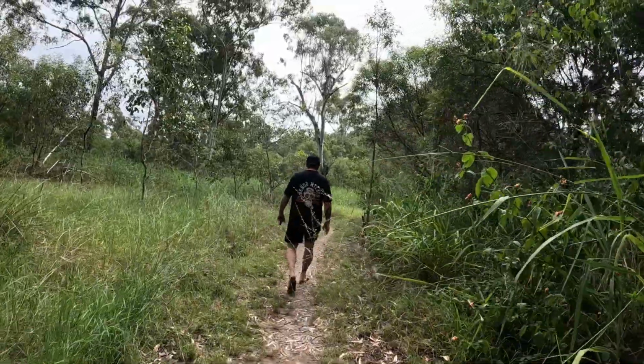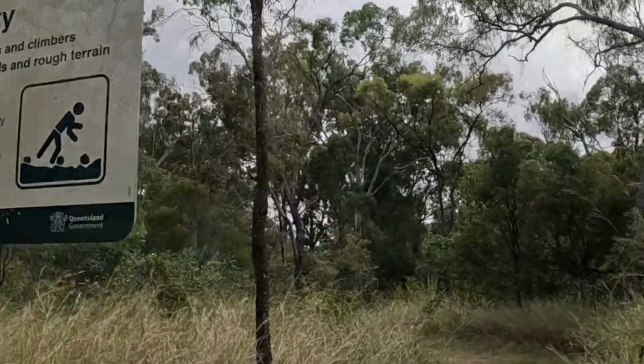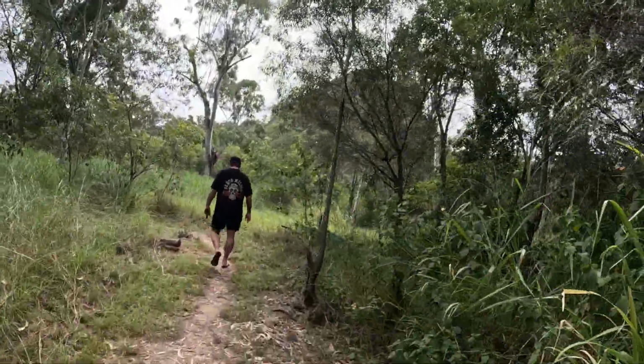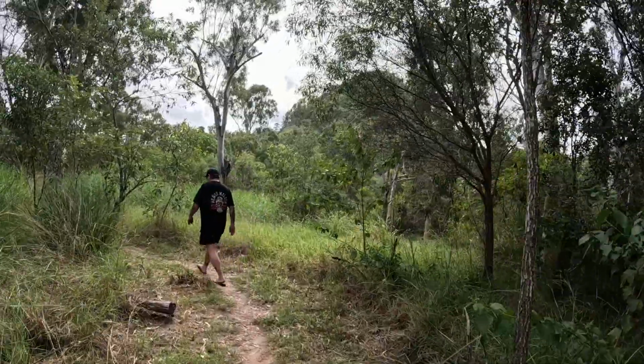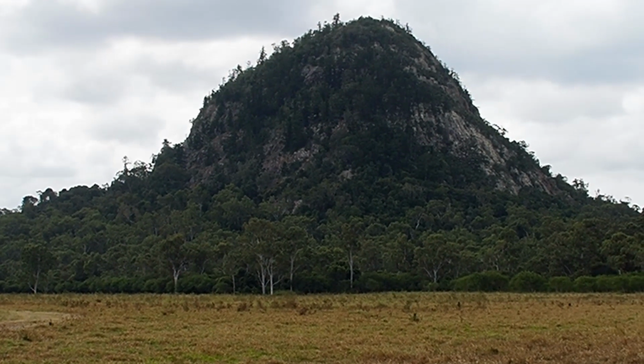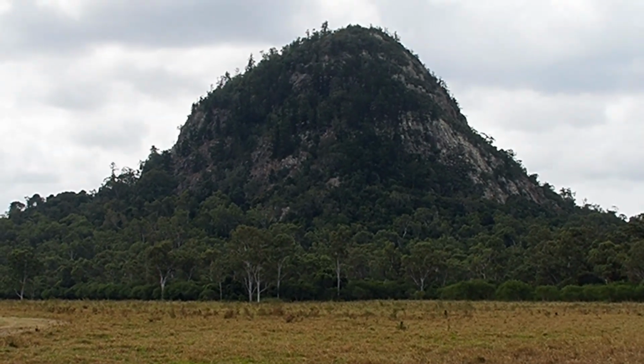It's important to note that scrambling up the mountain's rocky slopes and cliffs is not recommended, and the dangers are real with people becoming lost, falling, or injuring themselves. Instead, take in the magnificent geology of this 221 metre high mountain and capture a photo of the hoop pine growing in the summit.